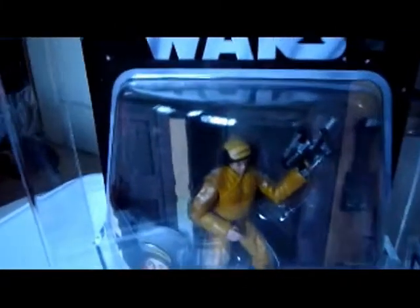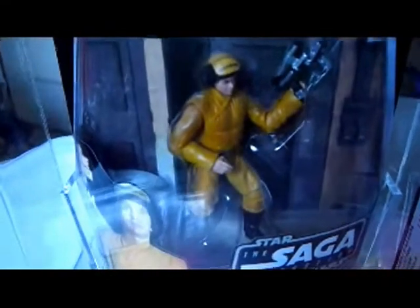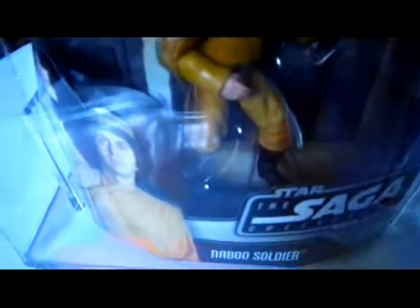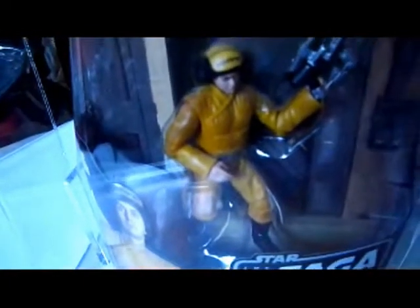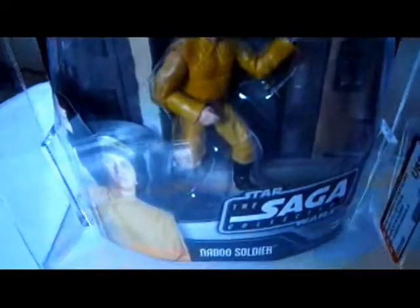But you can get a good look at the Naboo soldier there, looks pretty cool, holding his blaster, and looks cool in the yellow orangey costume. You can see some sort of Naboo writing on his helmet, and this compared well with the new Naboo Royal Guard that's just come out on the Phantom Menace line. So, cool figure there. Interesting picture on the corner.